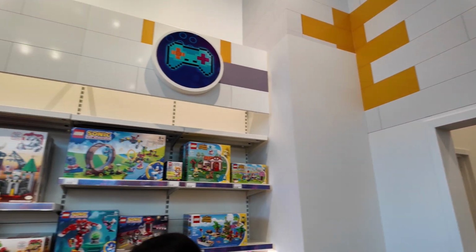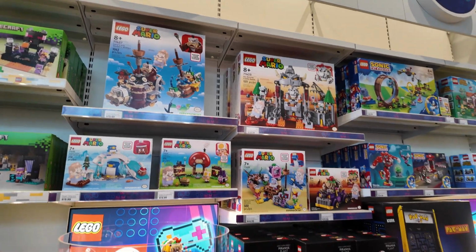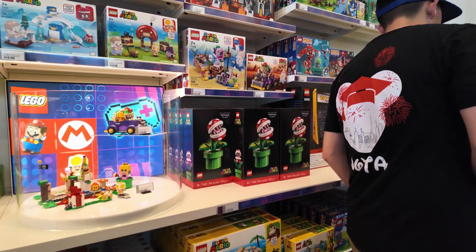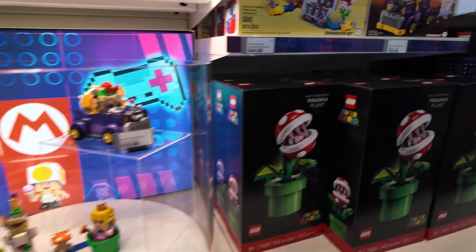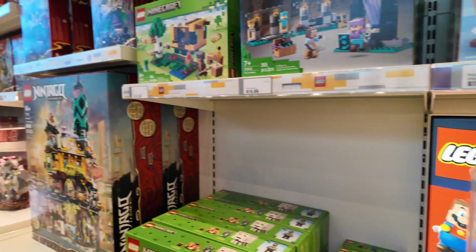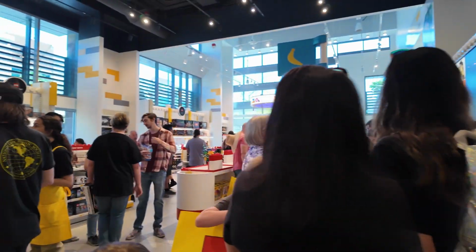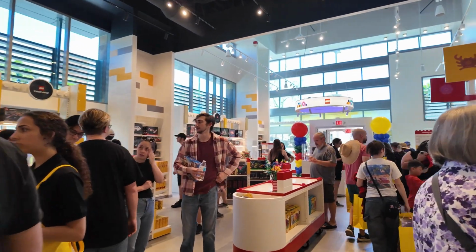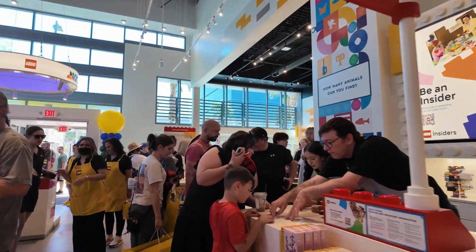It looks like we're moving over here to video games. Okay. We got the Pac-Man, Sonic, Mario. We got some of the Mario sets on display, as well as some of the Animal Crossing down there. And we have some Ninjago over here. We're getting in the way of the counter going this way, so it's getting a little crowded. Let's try to get through. Here we have our checkout counter.